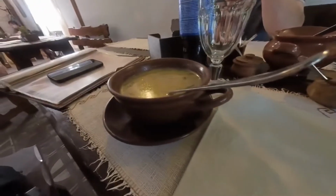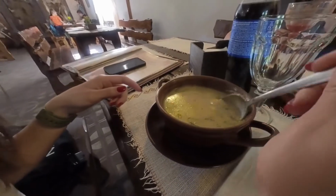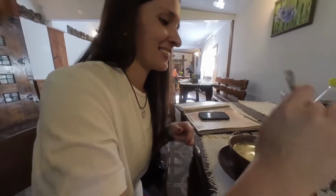Did you have? Mine is mushroom soup with galushkis. Let me find you galushka. This is galushka. Oh, okay. A little Galician again, because with mushrooms.